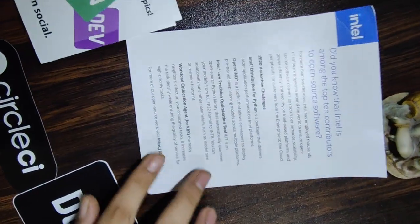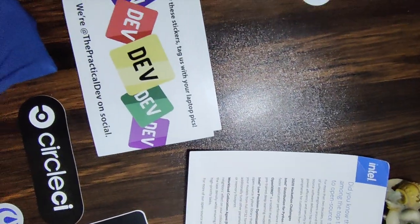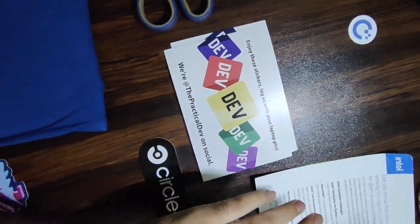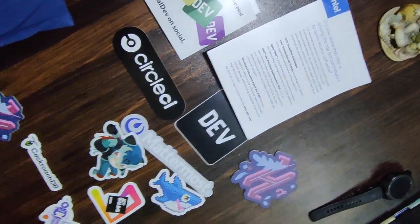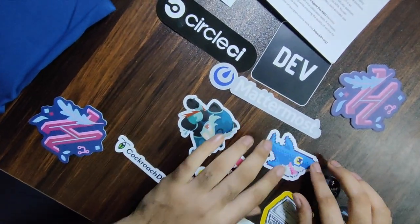CircleCI is a DevOps tool. So yes, you can see, and we got a cute letter from Intel as well. I will read it at a later stage. Yeah, the famous shark.